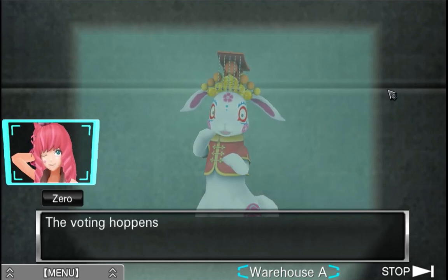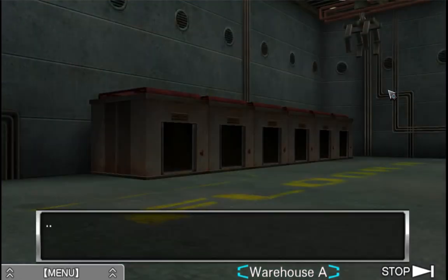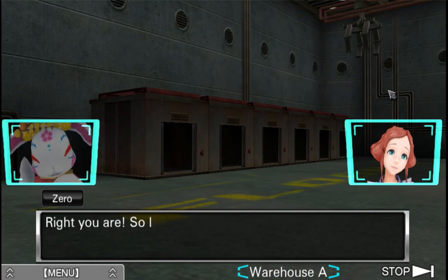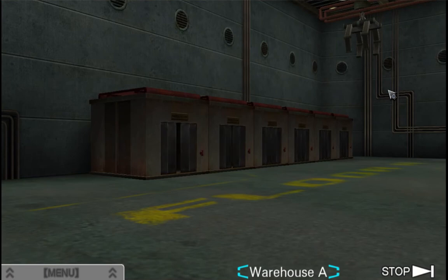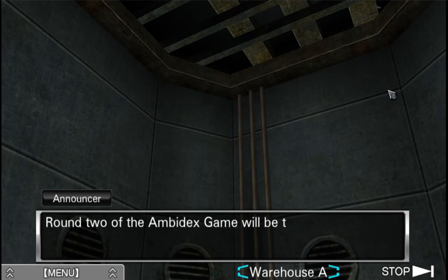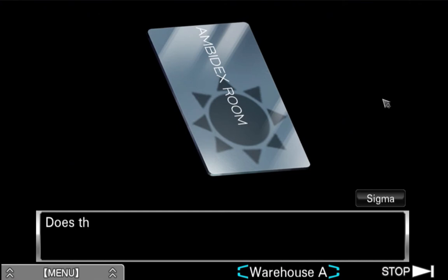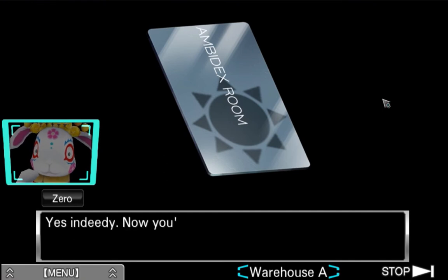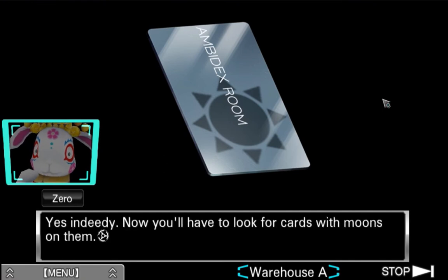The voting happens when an AB gate opens. They're already open. Right you are. So, let me just close them. The Ambidex gates have closed. Round 2 of the Ambidex game will be the Moon Round. Moon cards will be required to open the gates. Moon cards. Does this mean we can't use these cards anymore since they've got suns in them? Yes, indeedy. Now, you'll have to look for cards with moons on them.